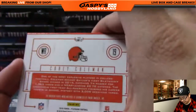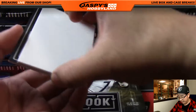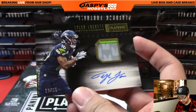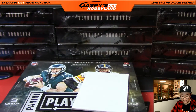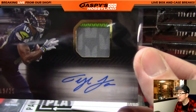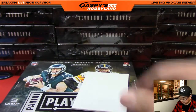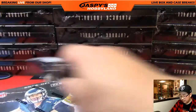12 out of 25. Did not see, I don't know if Kenny Lawler was there. Was he? Tyler Lockett, nice. Two color patch and autograph. 15 out of 25. Going to the Seahawks. Sky with the Seahawks. Nice. Nice one of the Seattle Speedster. Excellent. Next one.